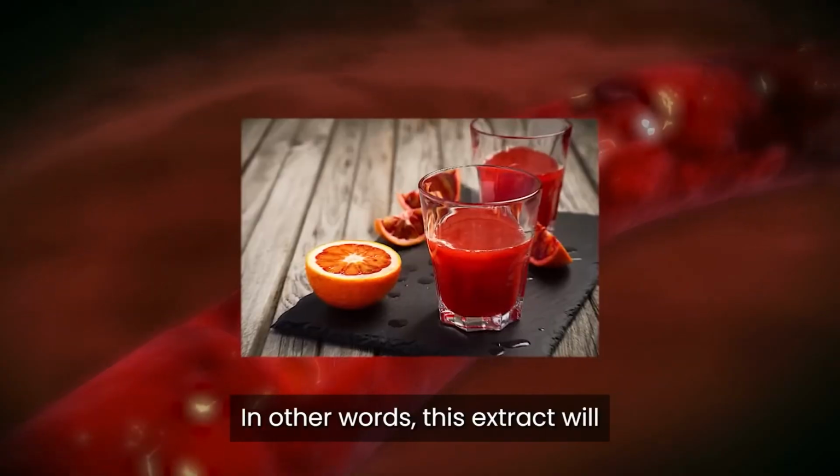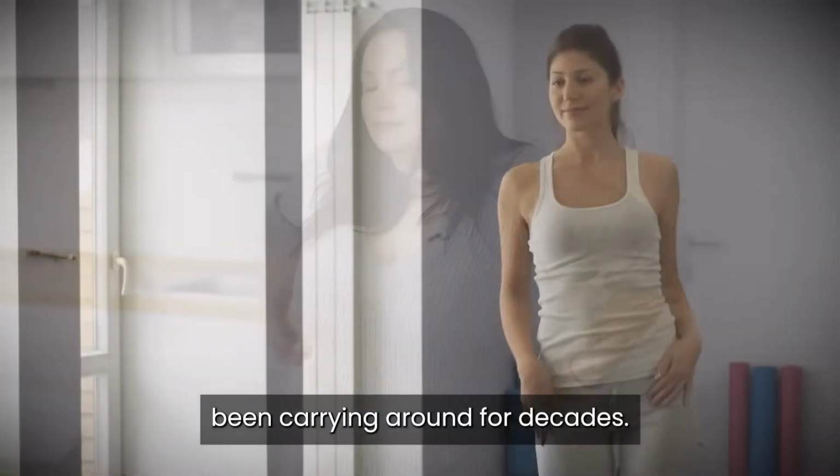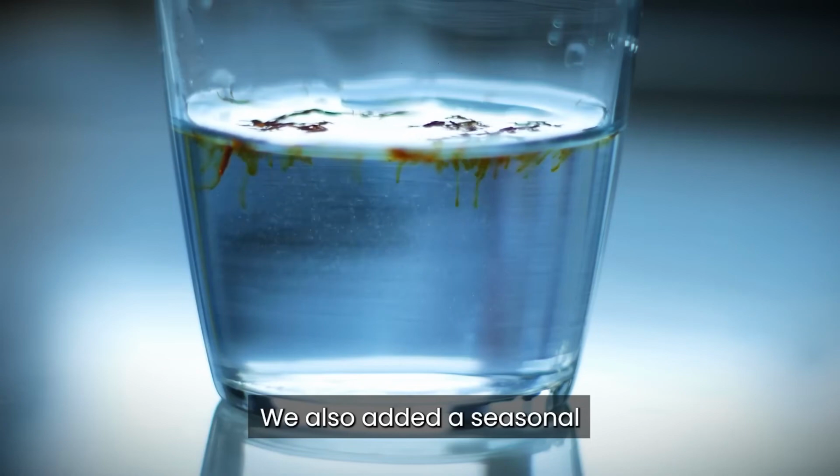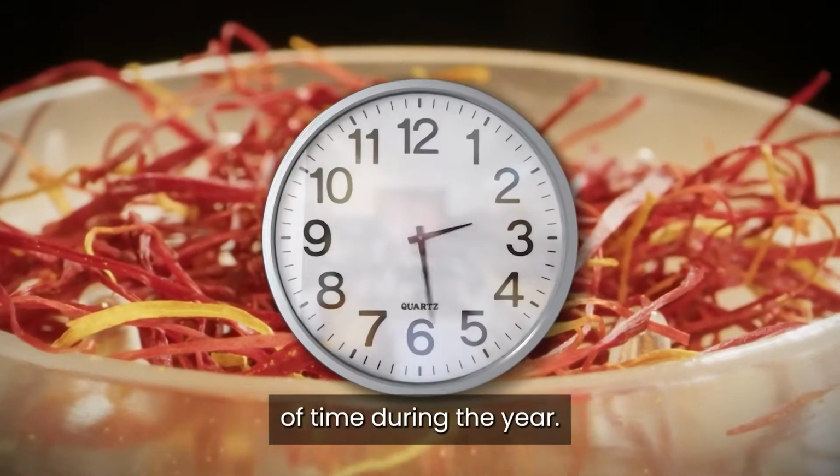In other words, this extract will make it easier on your body to let go of extra fat that it has been carrying around for decades. We also added a seasonal saffron extract that can only be found during short periods of time during the year.